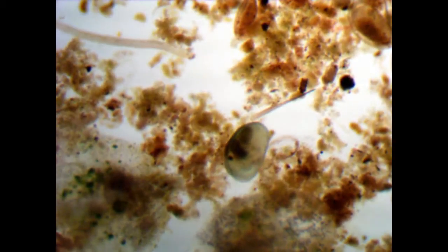But I couldn't pass up some additional footage, of course. So we will be transitioning to the next sample in a few minutes. But this particular worm was interesting because it had larger setae, which are the hairs that it uses to sense its surroundings, and it had a little proboscis nose. It was very cool.